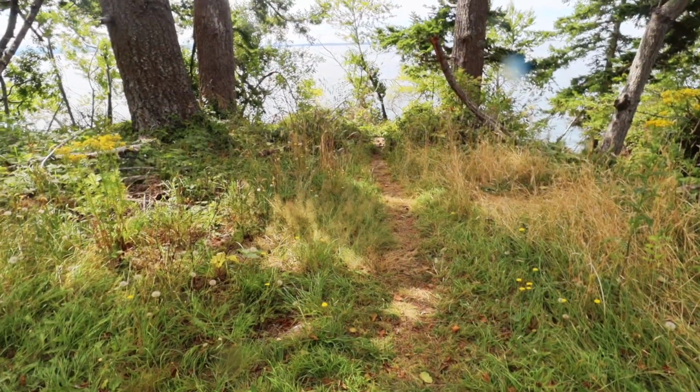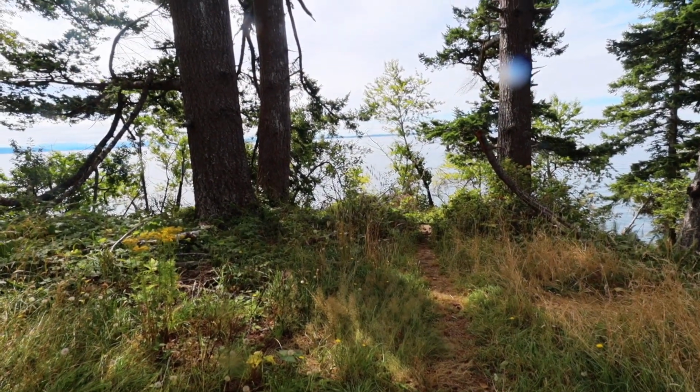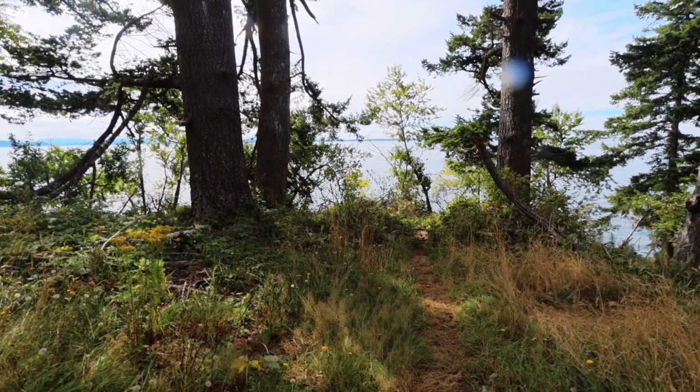Now there is a small trail that continues down toward the water, but it does not lead to the buildings, but it does lead to what used to be a dock. And now you can see lots of birds out there.